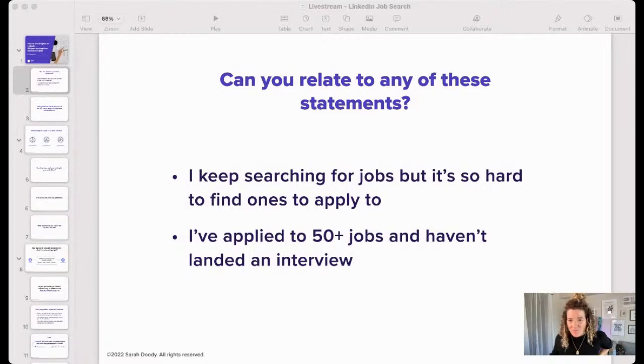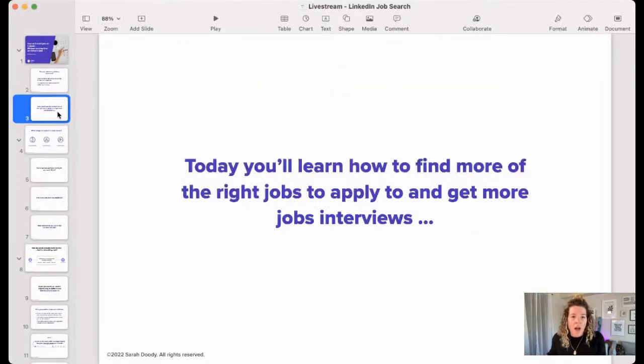All right. Some of you are saying it is easy to ask questions. That's great. Some of you are saying, yeah, they never put contact information. Right. So I want to address some of these problems. So let's move on here. With what I'm going to show you today, you're going to be able to find more of the right jobs for you and hopefully be getting more job interviews.